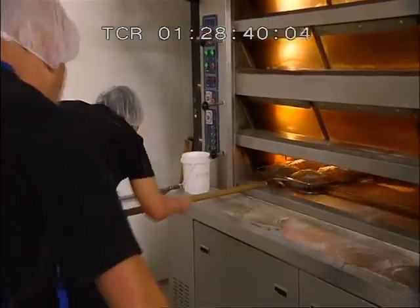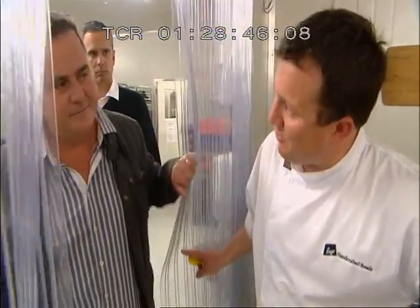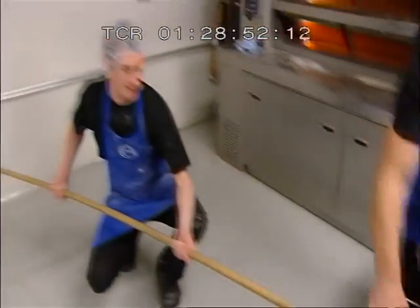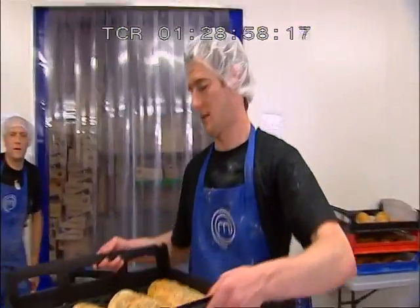Is it ready? Your seeded loaf. Be careful, don't run, you'll fall over. We actually might have some more hot-looking sourdough. Easy, take your time. I'm just watching it, I'm so excited. I'm just looking at my loaves thinking, I've created this. It just smells awesome, it looks great, fantastic colour.